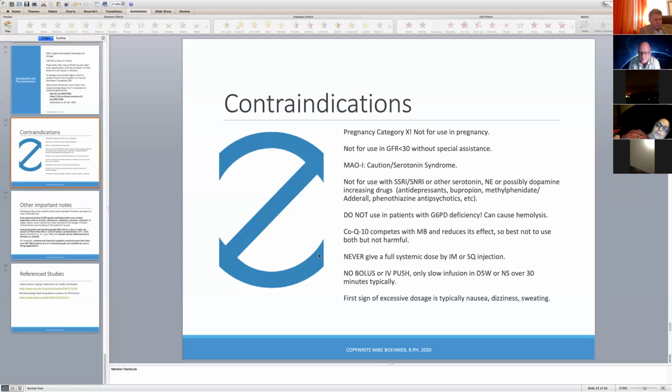Never give a full systemic dose by IM injection or SQ injection. I've been asked about intralesional injection, and based on these recommendations, I'm saying probably not the greatest idea unless it's something you're intending to. No, intratumor is okay. We did it. It doesn't matter for intratumor. You're going to remove it anyway. Again, yeah, intratumor is okay. If you inject inside the tumor and you want to do photodynamic therapy, that's okay.